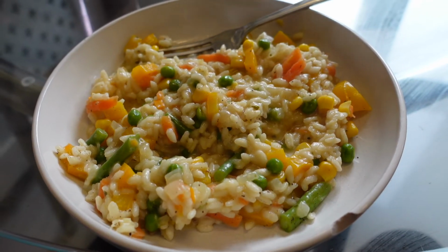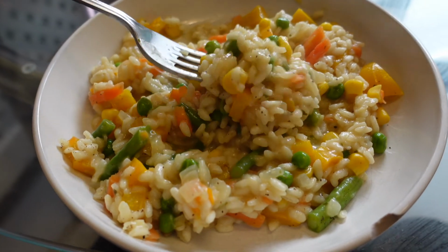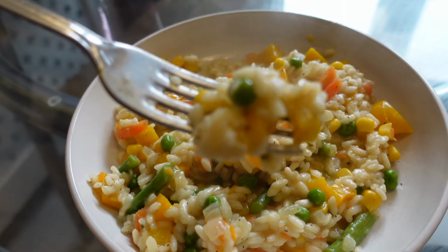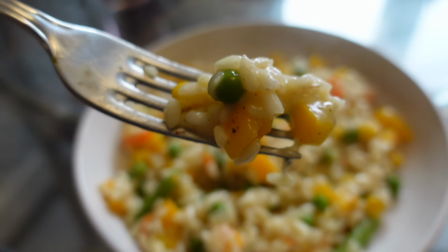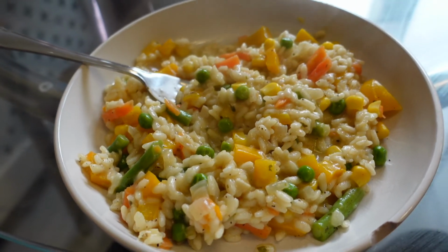Then we had the cheesy vegetable risotto. This was so delicious. This is probably my favourite meal out of the whole week, and it is so simple to make. I will link the recipes down below so you guys can see how quick and easy they are.